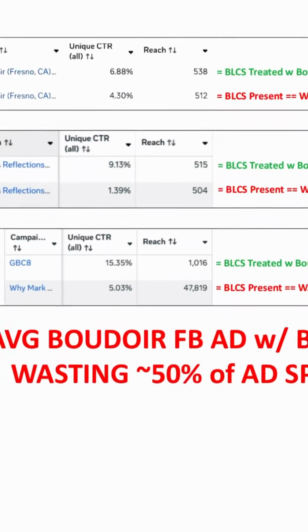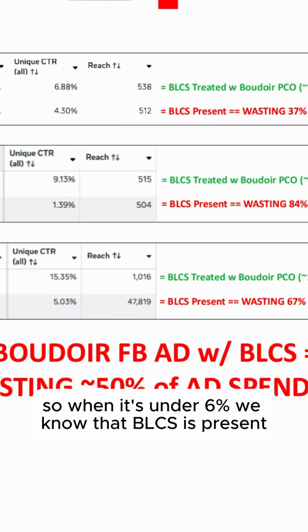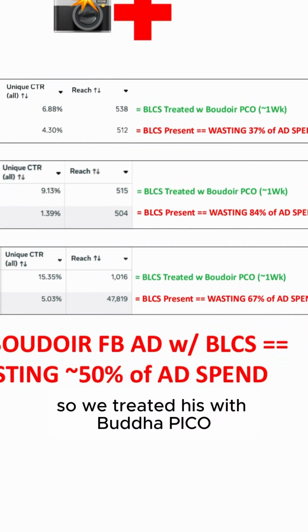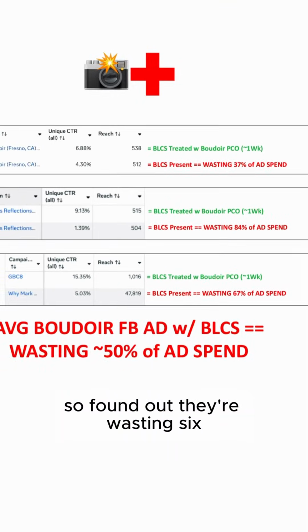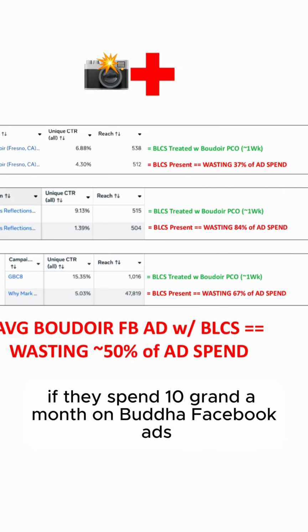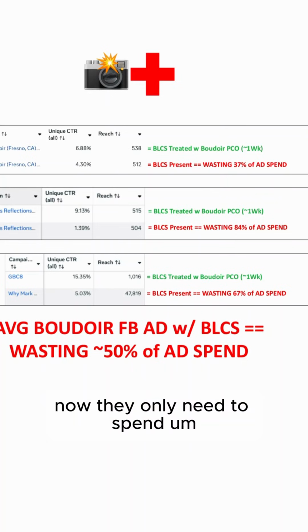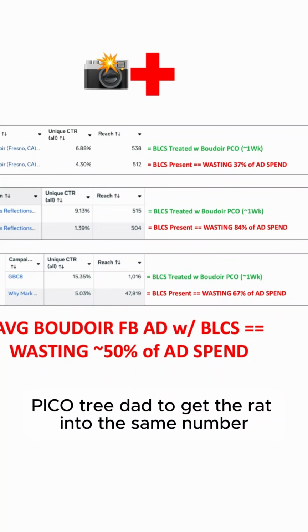Finally, I had a patient, and we found out the unique CTR of his Boudoir Facebook ads was 5.03%. So when it's under 6%, we know that BLCS is present, Boudoir low click syndrome. So we treated his with Boudoir Pico, took about a week, and got the unique CTR up to 15.35%. So we found out that ad was wasting 67% of ad spend. So if they're spending 10 grand a month on Boudoir Facebook ads, now they only need to spend $3,300 a month on the Boudoir Pico treated ad to get their ad into the same number of women's brains.